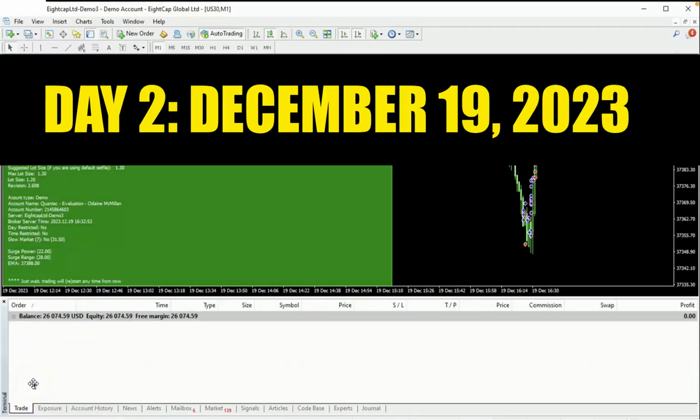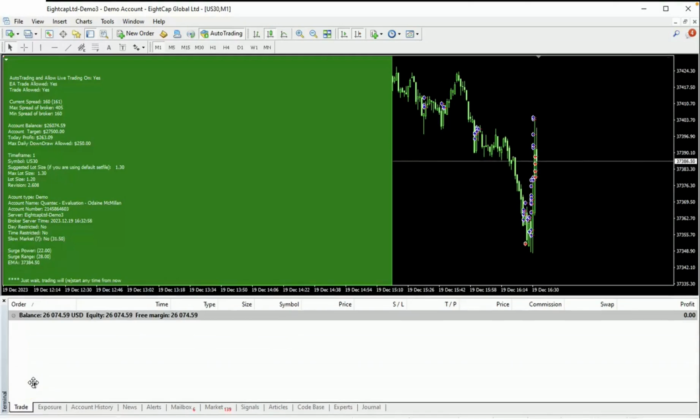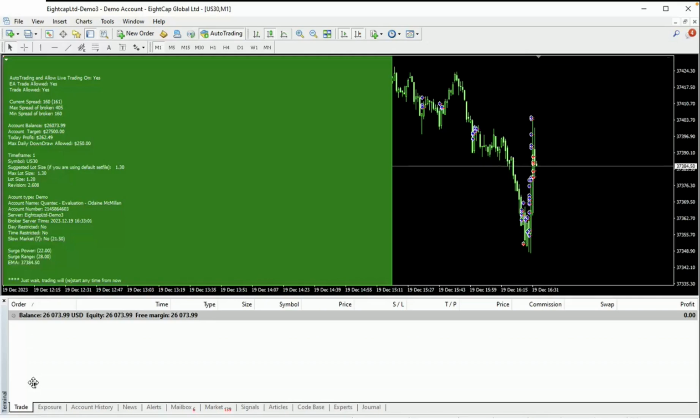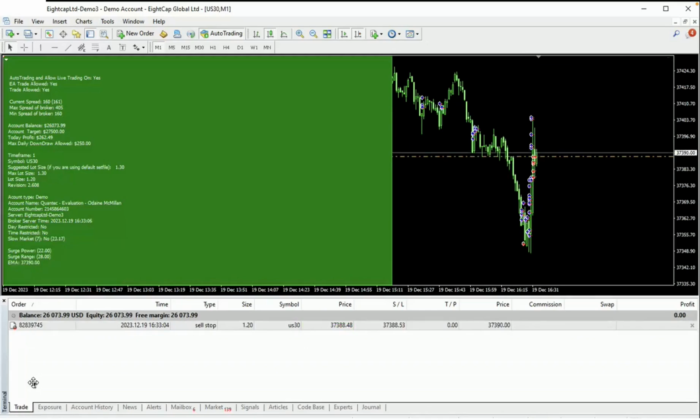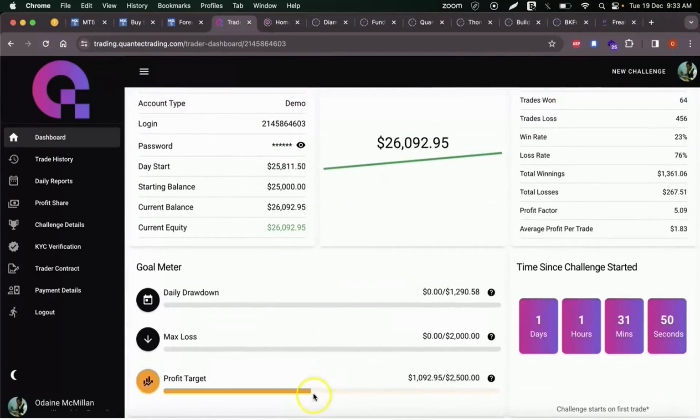Alright guys, so as you know, yesterday we were at $25,800, and today we are finally at $26,000. So we're at the $1,000 profit mark. Let me go back so you can see exactly what our dashboard looks like. And let's refresh. So yeah, this is exactly what's happening right now. Remember, our profit target is 27,500, and we're basically halfway there. You can say that.